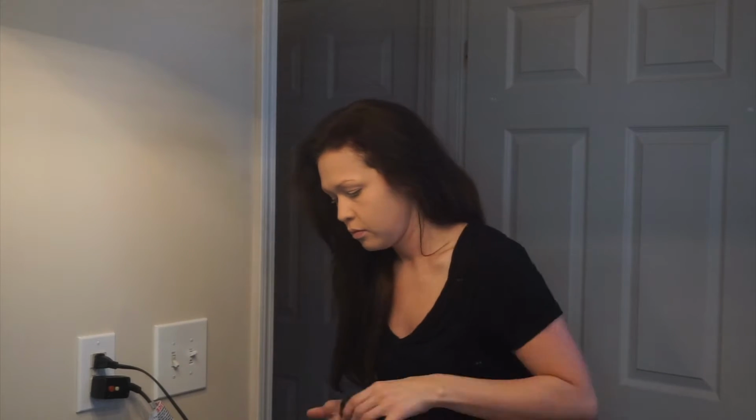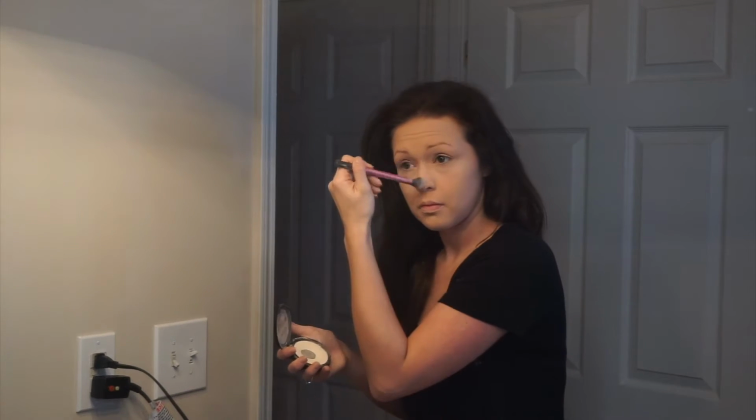Now I'm just going to blend everything out using one of my Real Techniques sponges. I used to be a Beautyblender sponge brat, but not so much anymore. And this is my favorite brush in the world. It's Mr. Right by Too Faced. And I'm going to use the Laura Mercier translucent powder to set all of my makeup, and then the NYX banana powder to set the under eye and just give that natural looking highlight.